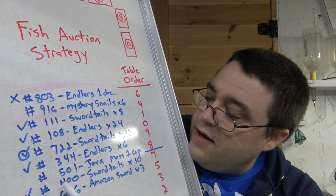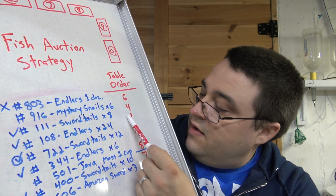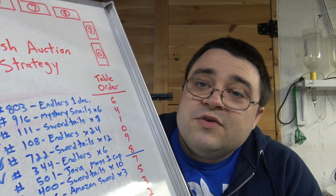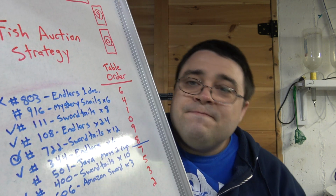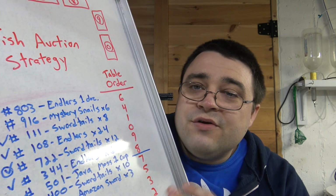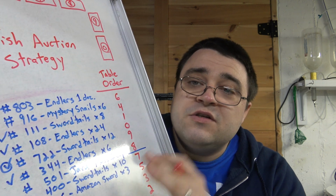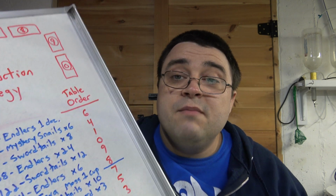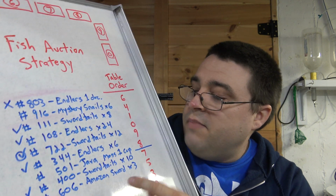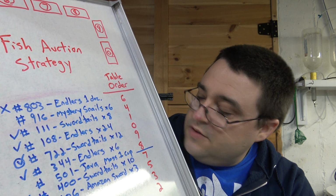All right, 501 Java Moss, 1 cup. 501, 1 is up here. Again, it's a pretty good position in terms of table number. However, I might just save my money and hold on to it and buy other things that are a little bit more valuable. If you buy a whole lot of little things for small amounts of money, sometimes when the big thing comes up that you really want, you don't have the cash in your pocket to buy it. So I could take or leave this one depending on what it comes out to for price.